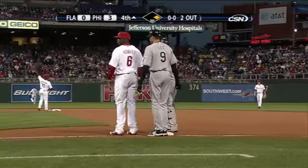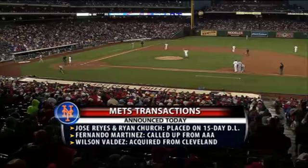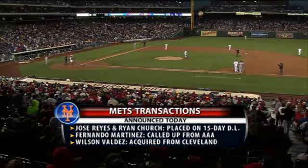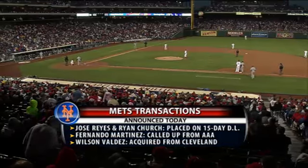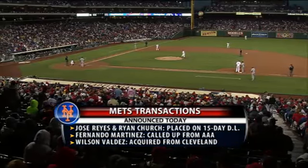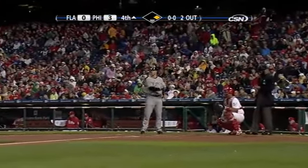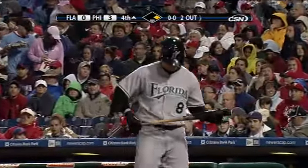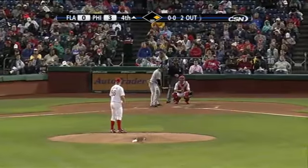And the Mets called up their top prospect from the minor leagues, Fernando Martinez, one of their outfield prospects. And they also acquired veteran infielder Wilson Valdez from the Cleveland Indians. Wow, they were busy today. But not having Jose Reyes on that team and Church is going to hurt them. But really, Reyes, leadoff hitter, potentially can steal as many bases as he wants to. Well, they're fortunate that they have a soft part of the schedule upon them, and the Nationals will be here in Philadelphia later on this weekend.